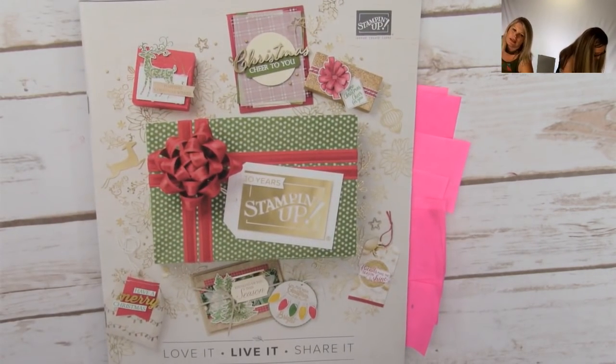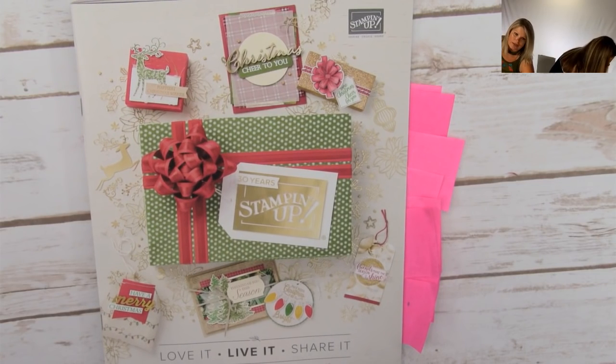In case you caught us late, we are showcasing the Stampin' Up Holiday Catalog that is now available in our online stores as of this morning. It launches today. So this is our launch party.